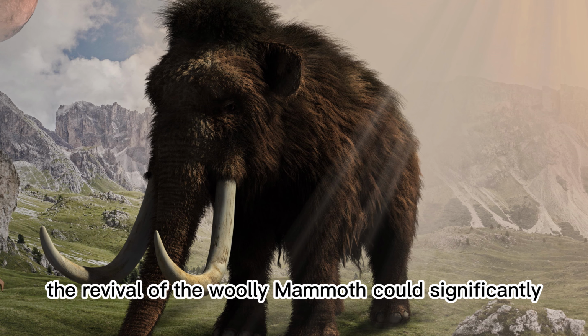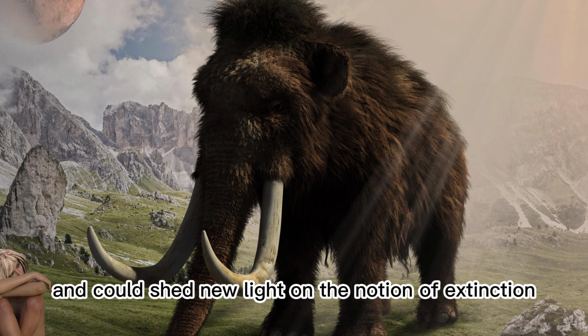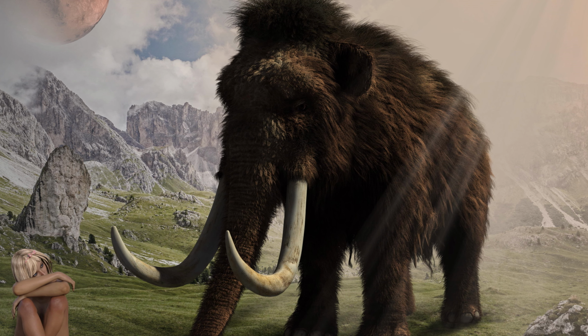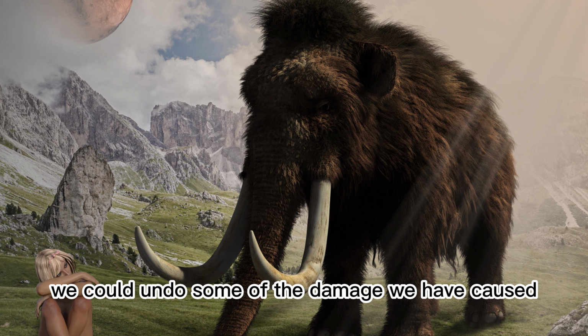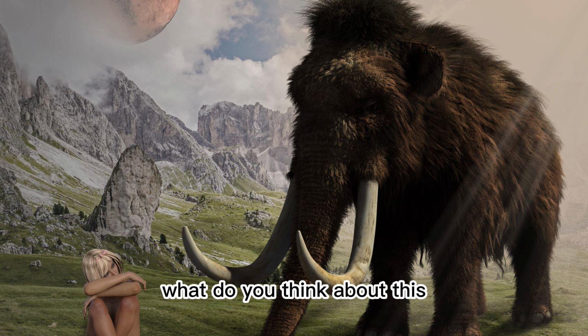The revival of the woolly mammoth could significantly alter the ecosystem of the Arctic and could shed new light on the notion of extinction. By bringing back the woolly mammoth, we could undo some of the damage we have caused to the planet. What do you think about this?